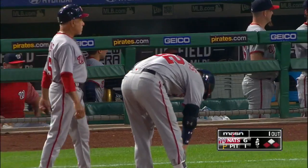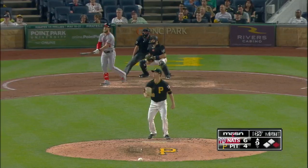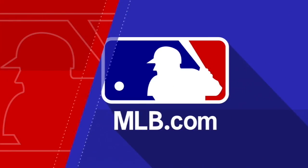Jump to the ninth now. It's 6-4, and Bryce Harper pads the lead with a laser two-run home run to right field off Wade LeBlanc. The Nats take an 8-4 lead, and that is your final.